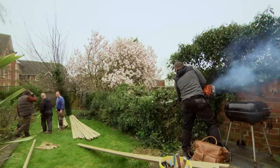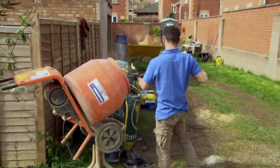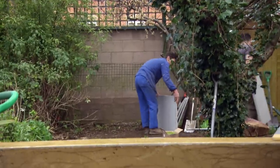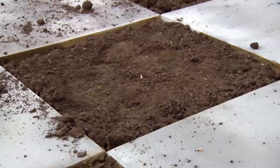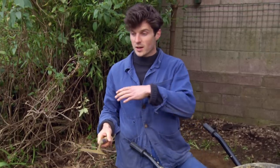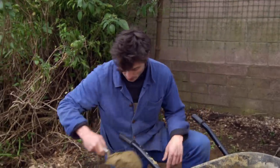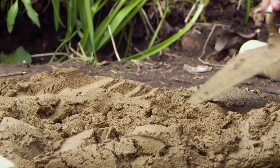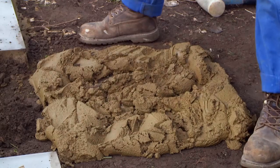Perfect. The first job for the landscapers is to clear the garden. And with that done, Harry sets about installing an enchanting checkerboard paving. You can really change the character of a space just by using the slabs in a different way. Just by introducing a bit of planting, it's really going to soften this space. But the key is to leave nice loose soil in between the slabs. So it means when we come to planting, it makes it really easy.